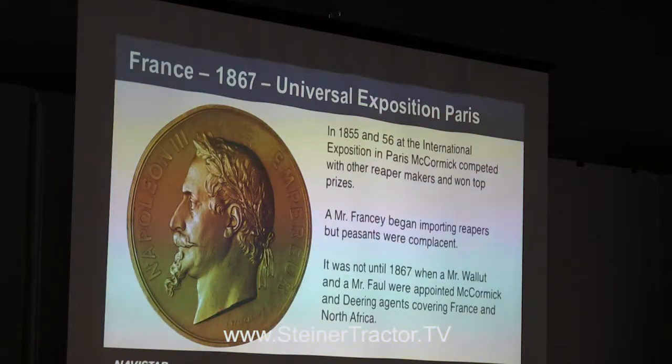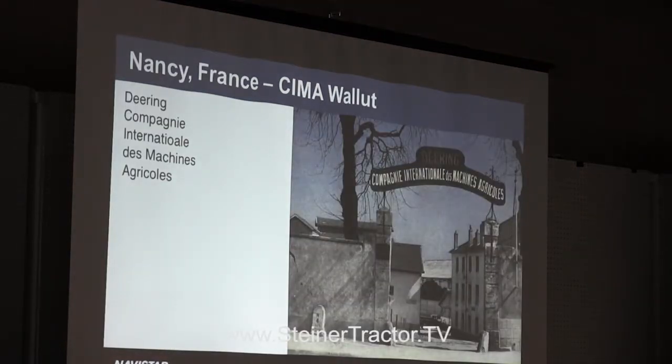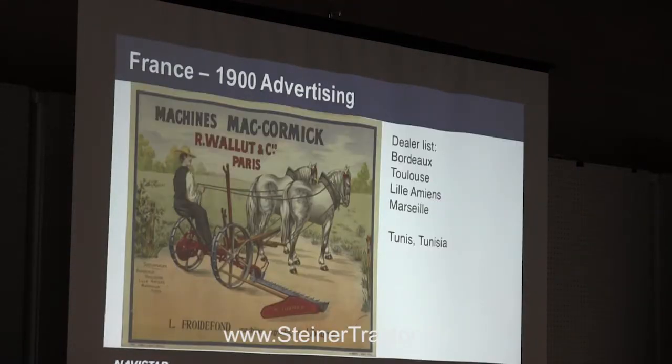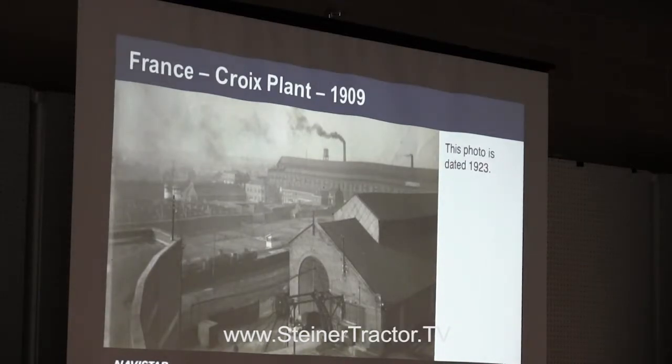Again, like we did everywhere else, we competed and we won awards to promote ourselves. Here at a dealership, or the corporate headquarters for the French company. Advertising, local advertising. And so here, the French were also selling in Tunisia, in Africa. A plant I didn't know about, probably should have. Croix plant.